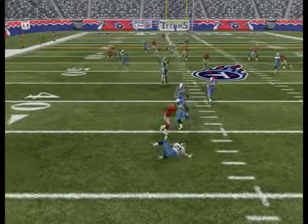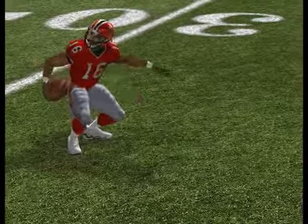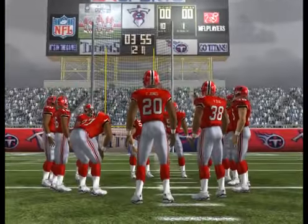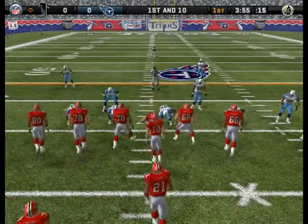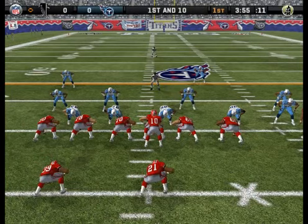From the 33-yard line. 49-yard punt, return for a gain of 1 yard. It's 1st and 10. Will start the drive at the 35-yard line. 1st and 10. The home team come out in a 4-3.